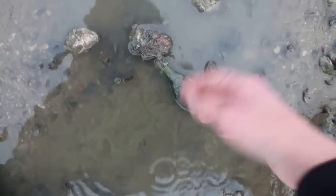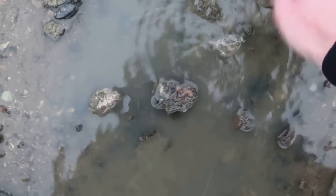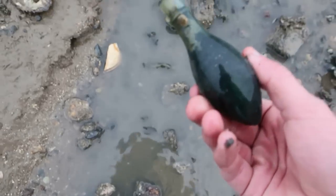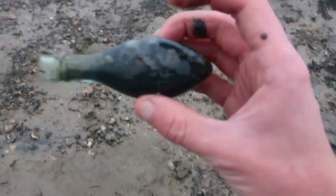Oh my god. Well, I said I wasn't going to wash things, but I have to with this. Oh my god, look at that. Ow, that is freezing. Oh my goodness, that is cold. Oh, I regret that very, very much, but let's hope this has got something on it. Ow, that is freezing and painful. Blimey. God, that is a very tiny torpedo bottle.